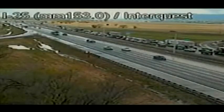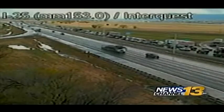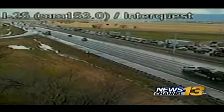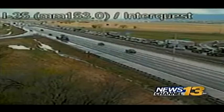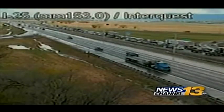Southern Colorado, here's a live look at I-25 in Interquest. Northbound lanes of I-25 are closed now between Woodman and Interquest. They're closed again so that crews can get the hail off of the roads there. Let's check in with Storm Tracker 13 meteorologist Rachel Plath, and the question on everyone's mind, what the hail?